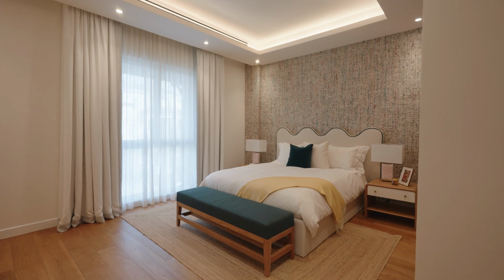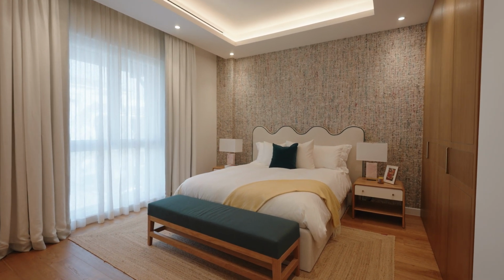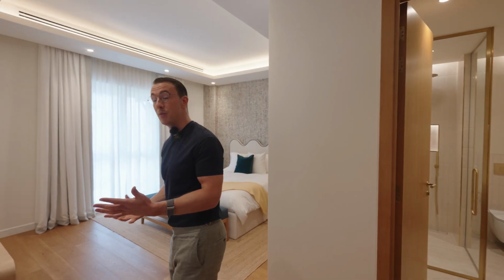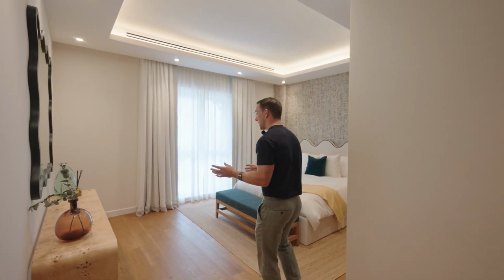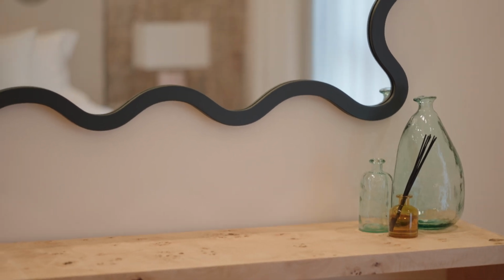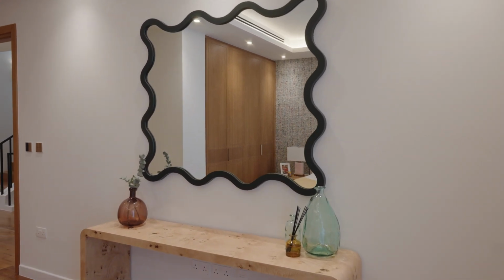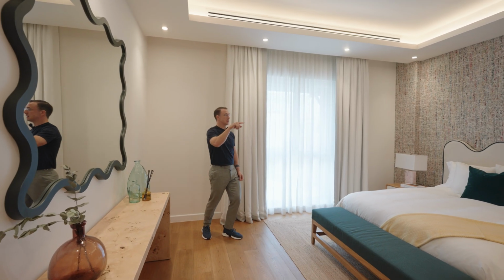Now going into bedroom number 3, and this bedroom has a slightly more relaxed, playful vibe, you could say, and you notice that straight away with this mirror, which is quite cool and funky. So this bedroom would probably be more suited to a children's bedroom, but still has a luxury feel with the wooden flooring and the matching storage.